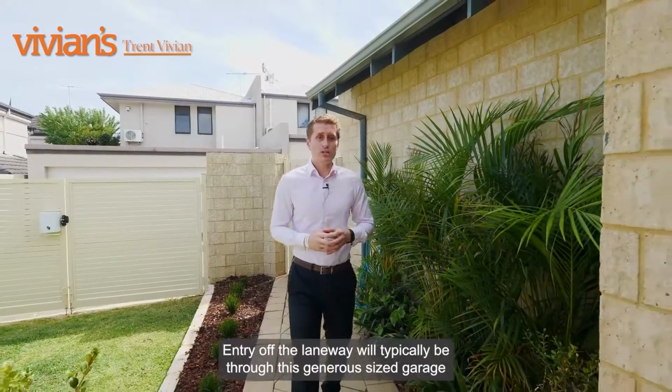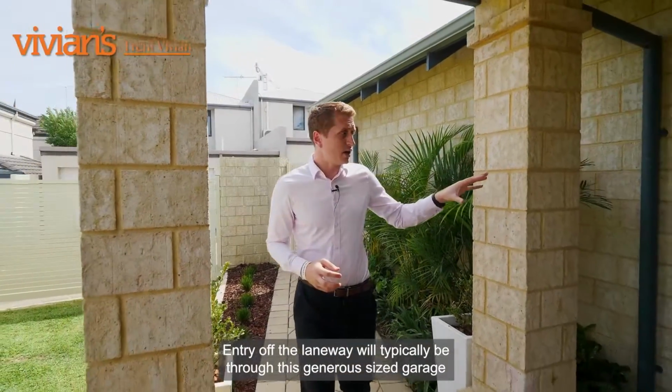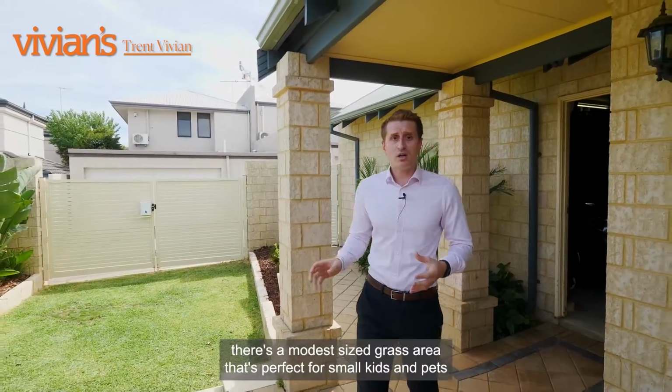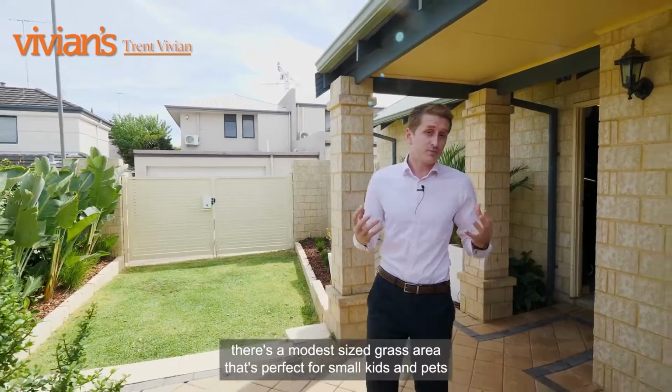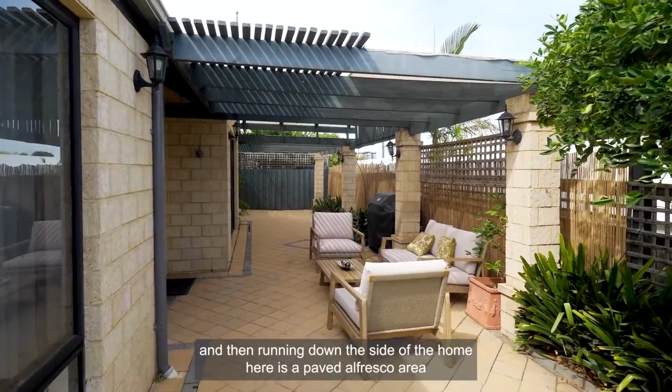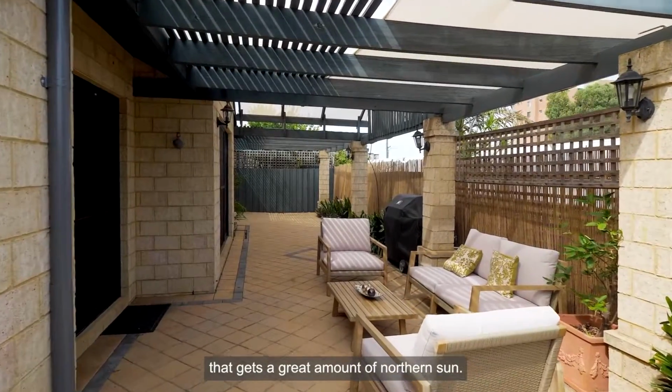Entry off the laneway will typically be through this generous sized garage with quite a lot of storage, and at the front of the home there's a modest sized grassed area that's perfect for small kids and pets, and then running down the side of the home here is a paved alfresco area that gets a great amount of northern sun.